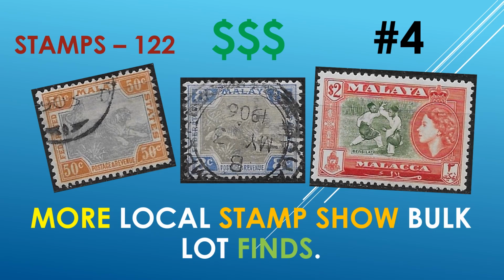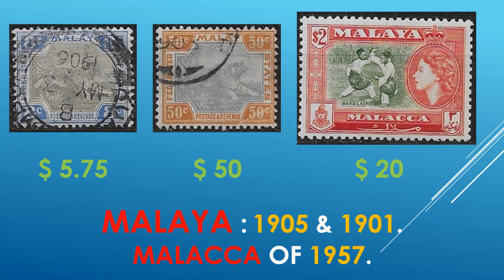And yes, today even some more local stamp show bulk lot finds. Let us start. Malaya, 1905 and 1901 issues, and Malacca of 1957.